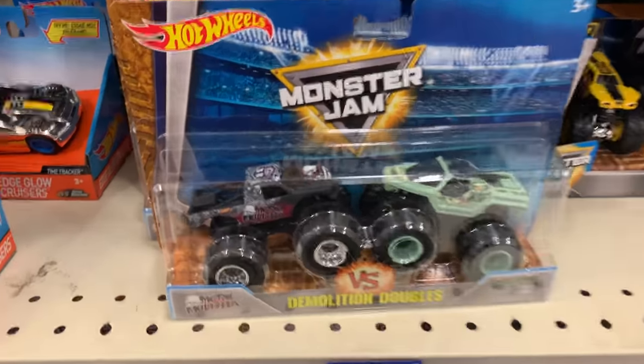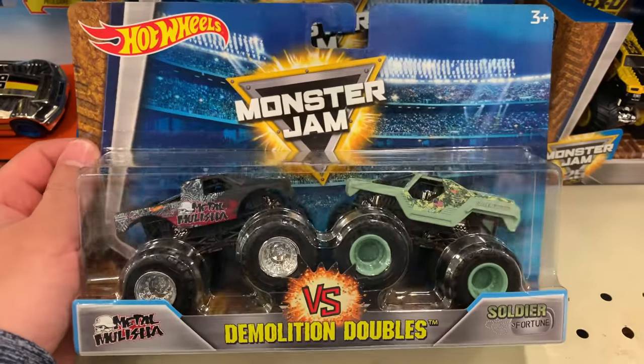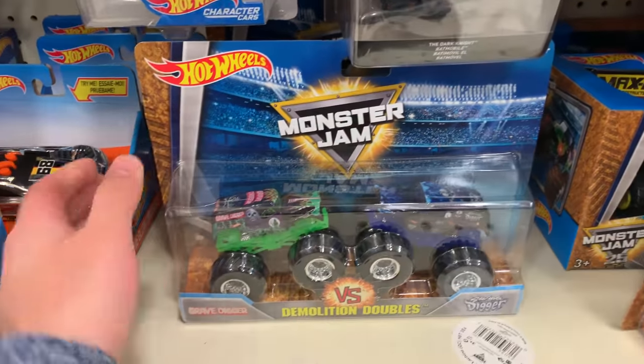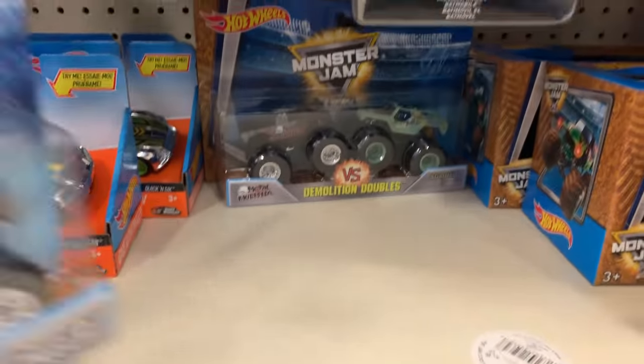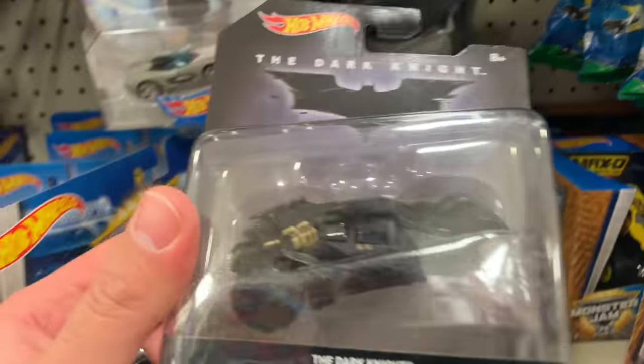We've got some more Monster Jam stuff, and check this one out. We got this double pack of Monster Jam Double Demolitions. And this is the older Monster Jam ones. As you guys know, Hot Wheels and Monster Jam have parted ways as far as their licensing, so they're just selling out the old stuff.